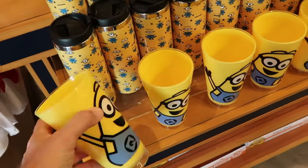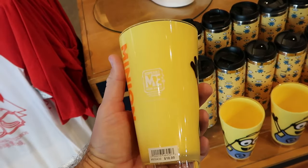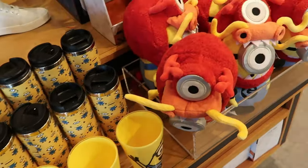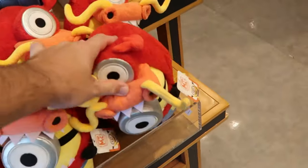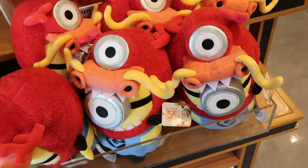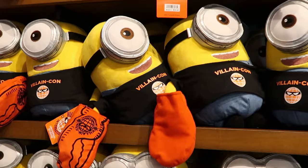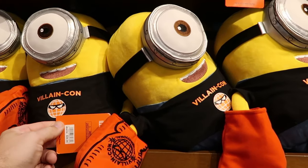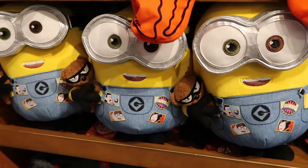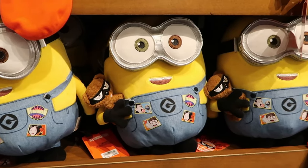Even some nice assorted drinkware, again with the Minions there. It says Minion Dave on the side and Despicable Me. $10 for them. But really neat, they do still have some of the Happy Lunar New Year plushies. These are super duper soft. $22. You could even purchase some of your Minions VillainCon merchandise from the brand new attraction here at Universal Studios. They have the Minions plushies for $30 a piece. Actually, a couple different ones. This one is really adorable. Look at it, holding a little villain teddy bear for $30.